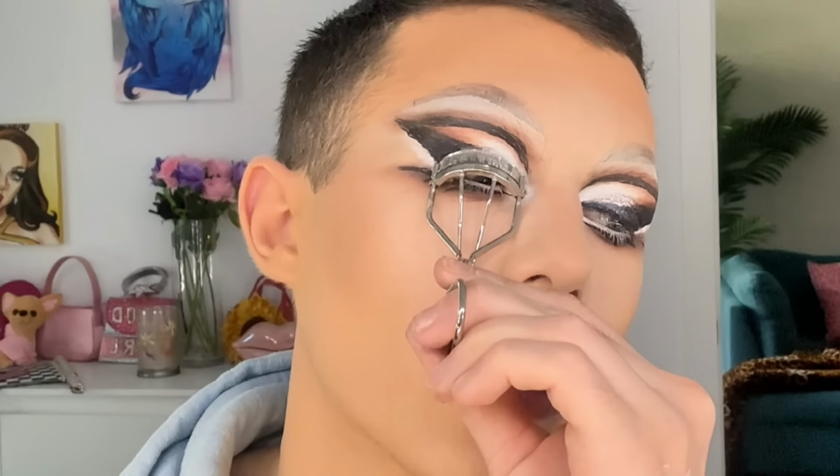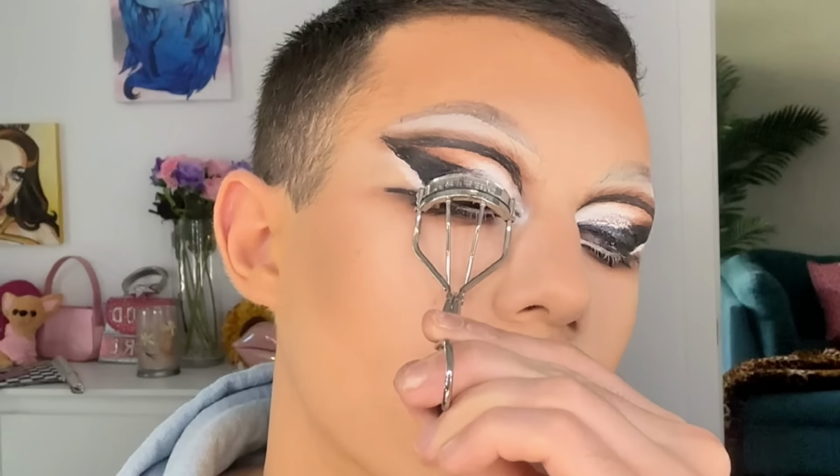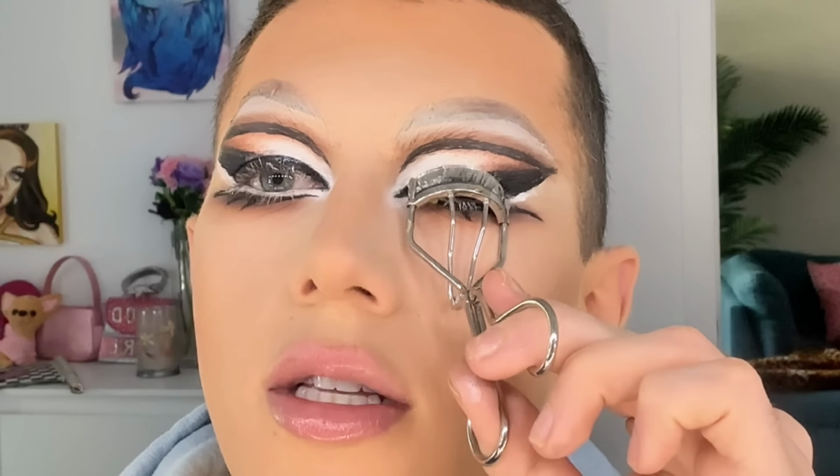I notice a lot of drag queens, sometimes they won't even put on mascara. They'll just put on the lash. And it makes sense because from far away, it doesn't matter. But baby girl, we want to be flawless in HD. We want to be gorgeous up close. So it's in the details.